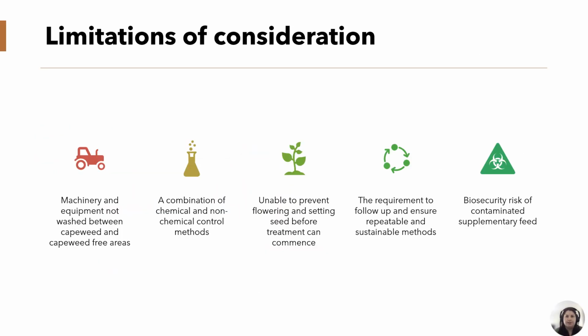Reduce the risk of introducing cateweed to cateweed-free areas by ensuring to wash down machinery and equipment between sites. Be strategic and use an integrated approach that combines chemical and non-chemical control methods. It is difficult to prevent cateweed from flowering and setting seed before treatment, which can increase its spread and persistence, which is why timing is crucial. It is necessary to follow up treatments to ensure effective removal of cateweed, as it can regenerate from root fragments or seeds.